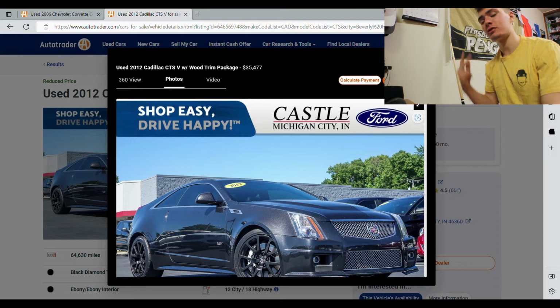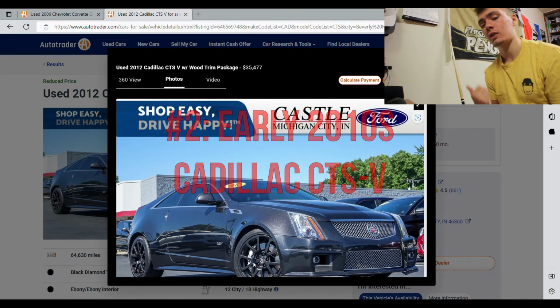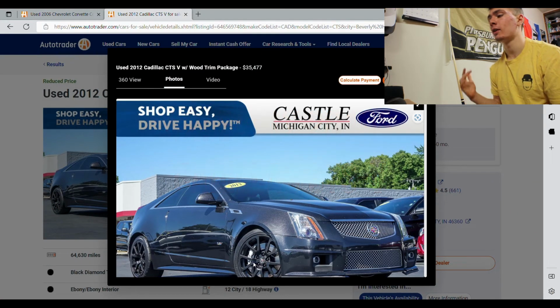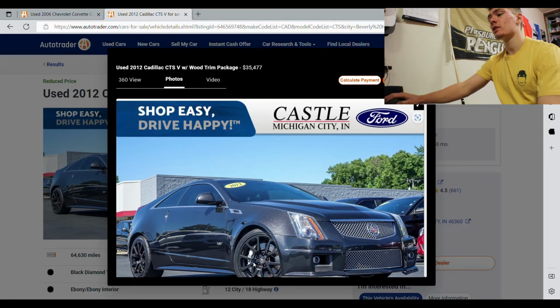Alright guys, number 2 spot, a familiar face to the channel, we got the early 2010s Cadillac CTS-V. Now, if you watched two or three videos ago, you would have seen that this is one of my top 5 Chevy Cadillac models. I love this car. It's so fast. It's so stylish. I love it in general. So I have another one here.